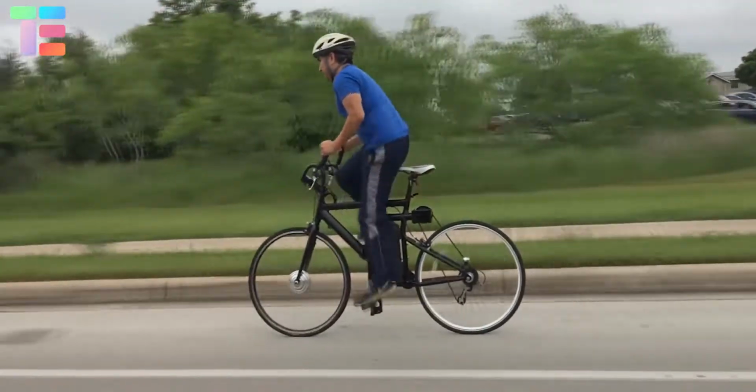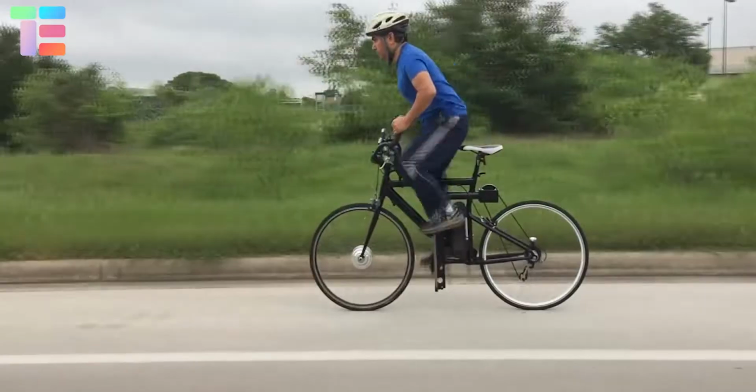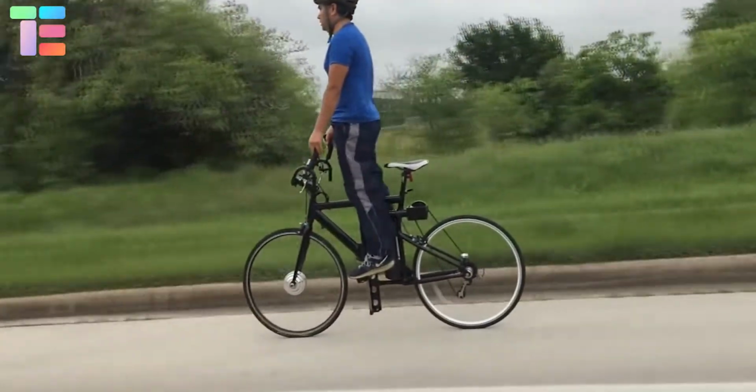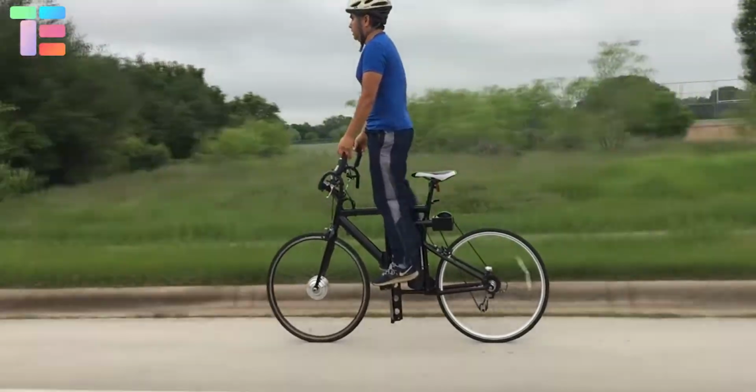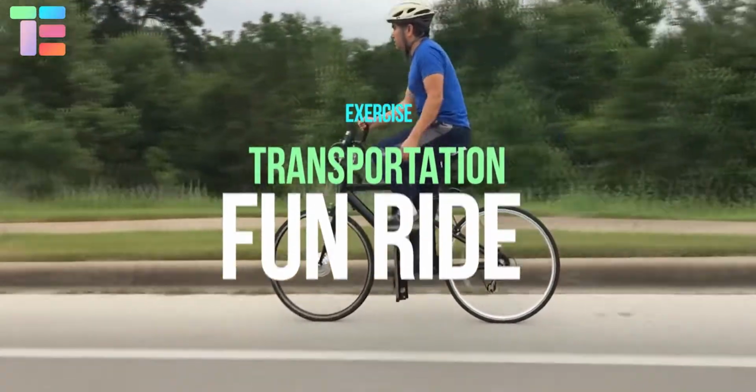LFN Bike is the only vehicle that can make you climb a mountain even without the mountain. It has 20 inches of pure pedal stroke and of course it's electric too. You can use it anytime when you decide to do exercise, transportation or for a fun ride.